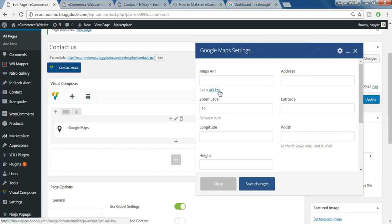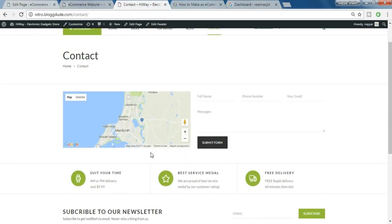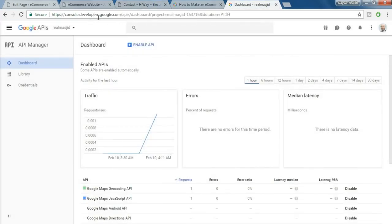Okay, you have to have an API to show this map on your website. If you don't have an API, the map will not show on your website. So for that you have to go to a link. I have given that link in the video description below. That is console.developers.google.com. Okay, once you go there, at the left side as you can see there are three options.